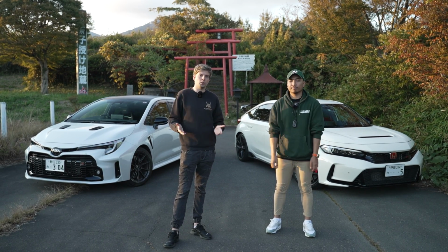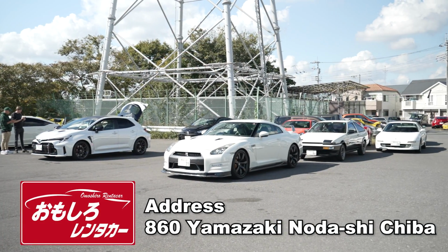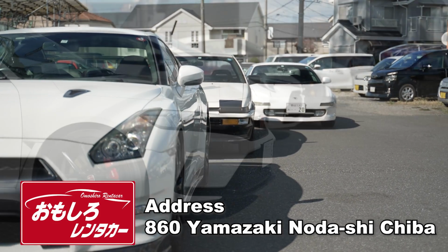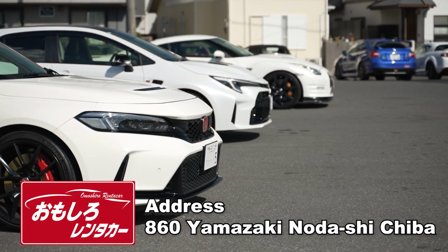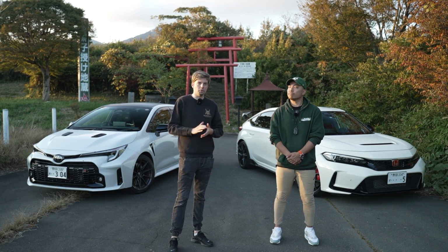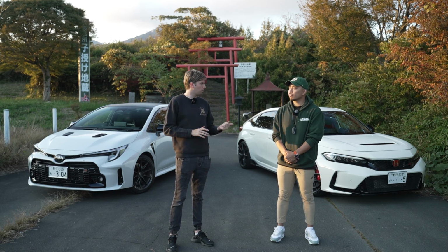We have these two cars courtesy of Omaren, which have been very kind to us in the past, lending us cars to choose and test out before. So big thank you to those guys. And today we're here at Mt Tsukuba, which I've never been to before, but I think you've ridden once or twice in the past, right?